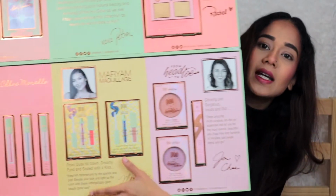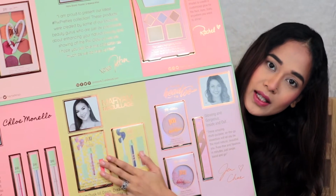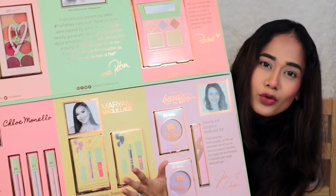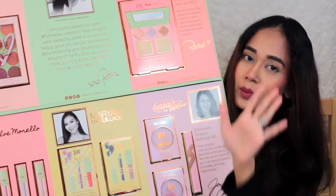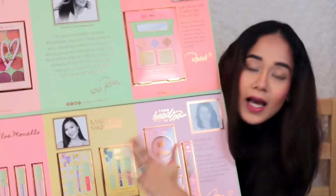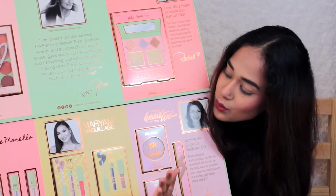Next to that we have a collaboration with Mariana. We have a day kit and a night kit. These are with lipsticks. So the day one is more like a coral shade liquid lipstick, and it comes with a golden glittery eyeshadow. I'm gonna show all of the products later, but let's just quickly run through that. And in the night kit we have a glittery black shadow and a nude lipstick.